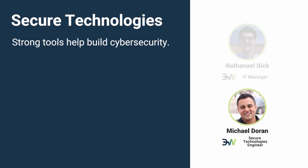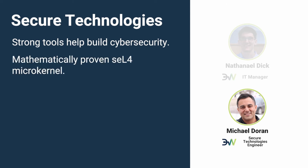So we like to approach building software and hardware with the same kind of approach. The microkernel that we chose to use and really get behind and advocate for is the seL4 microkernel. And the reason why is because this microkernel is the first mathematically proven kernel within all of computer science or within the engineering space to date.